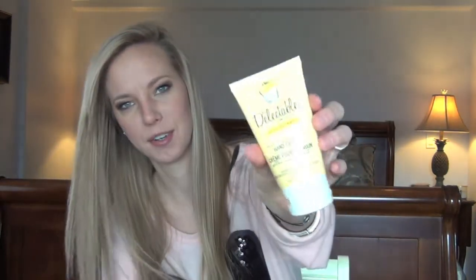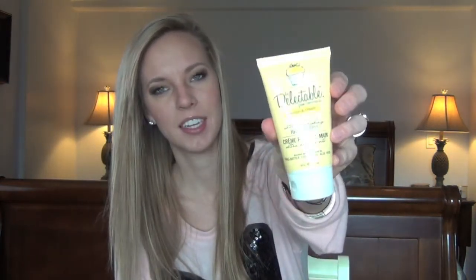The next thing I have is by Cake Beauty, and it's their Be Delectable Lemon and Cream Hand Cream. Wow, that's bright. I don't know if that's gonna show up, but it's a bright yellow container, and it's just a hand cream. It came in my Ipsy Glam bag this month, and it just smells so nice. I love the Pacifica Blood Orange, I believe it's called, the hand cream that I kept in my purse, but that's such a summer scent, and this is a really warm, lemon bar smell, and it smells so good. I've had that in my purse all month, and I've really, really loved it.